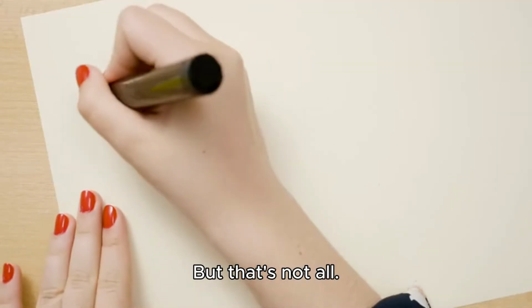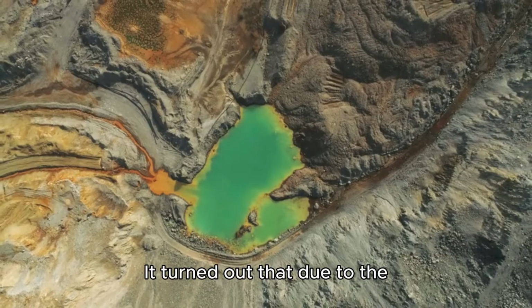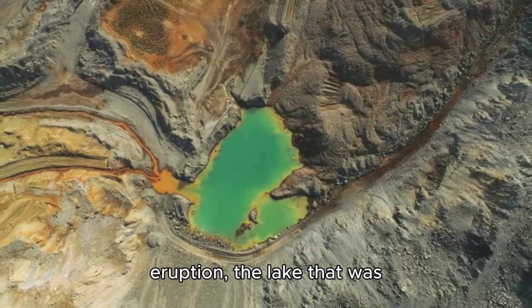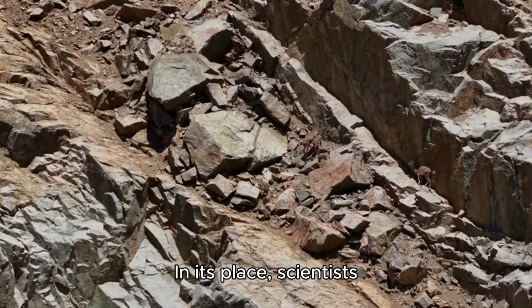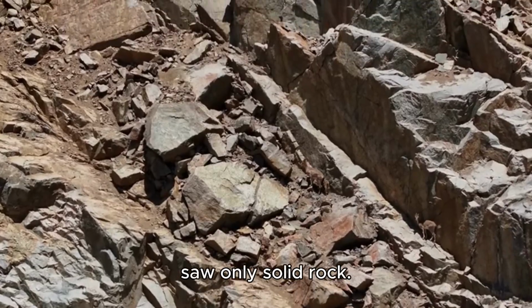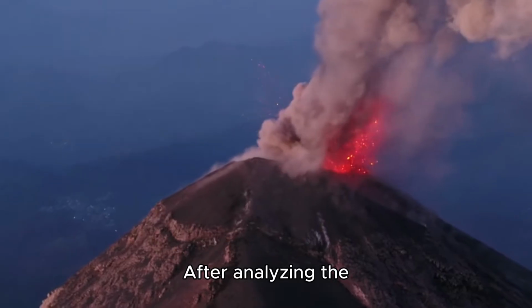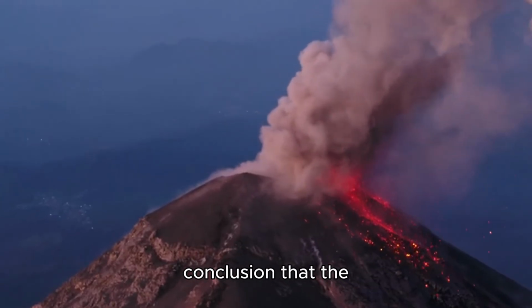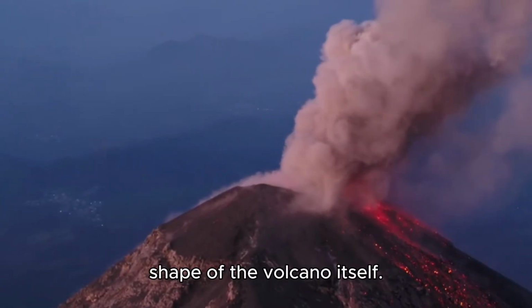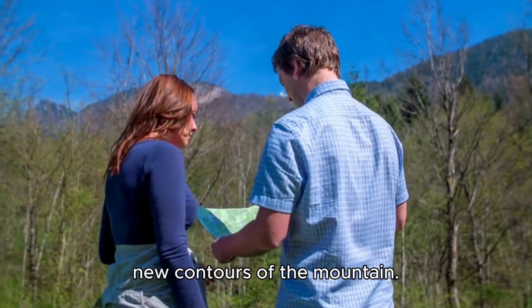But that's not all. The researchers also noticed something else. It turned out that due to the eruption, the lake that was previously located in the crater had disappeared. In its place, scientists saw only solid rock. But that's not the most interesting thing. After analyzing the footage from the drone, the scientists came to the conclusion that the eruption had changed the shape of the volcano itself. They managed to accurately map the new contours of the mountain.